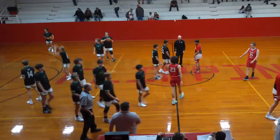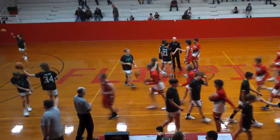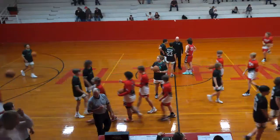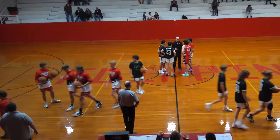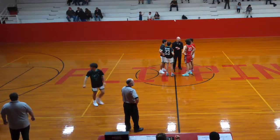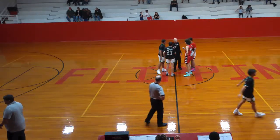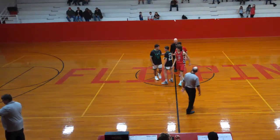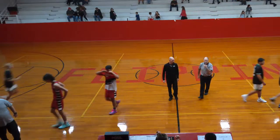Okay, we're here with the team captains coming to the center of the floor. It'll be Kendall Hickerson for Yellville-Summit. It'll be number 23, Caden Baker. We'll get the other two players for you here in a minute. Head coach for the Yellville-Summit Panthers is Hunter Sims. Charles Melton, Joe Couch are both assistant coaches.